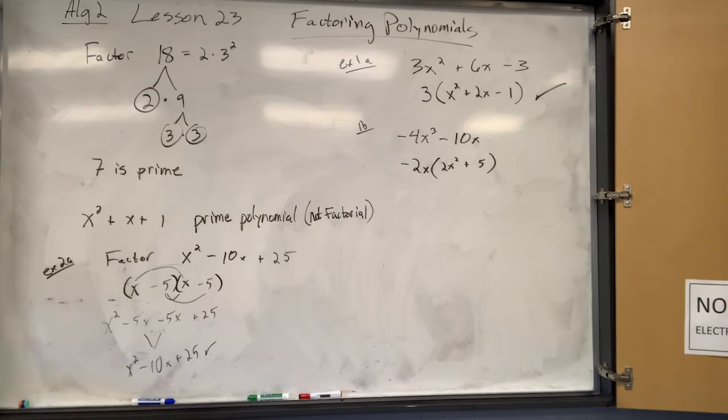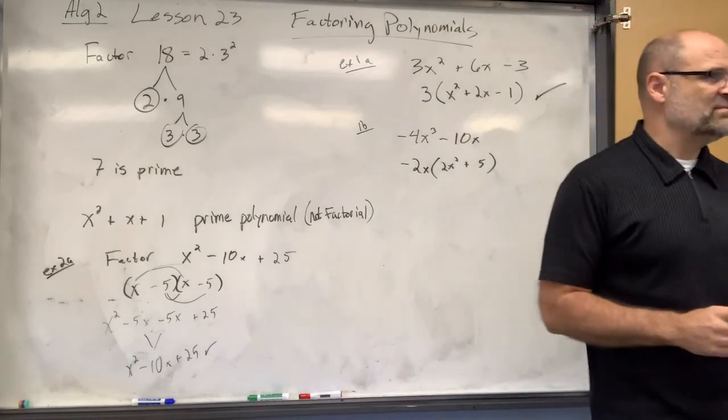If there's more than one constant, then you should combine like terms and simplify it before you factor it. Okay? What factors of the constant, 25, add to the middle term's coefficient? Well, there's only two factors of 25 that aren't 1 and 25. And 1 and 25 is still on the table, but we know those won't add to get negative 10. Well, 5 times 5 is 25, but 5 plus 5 is positive 10.